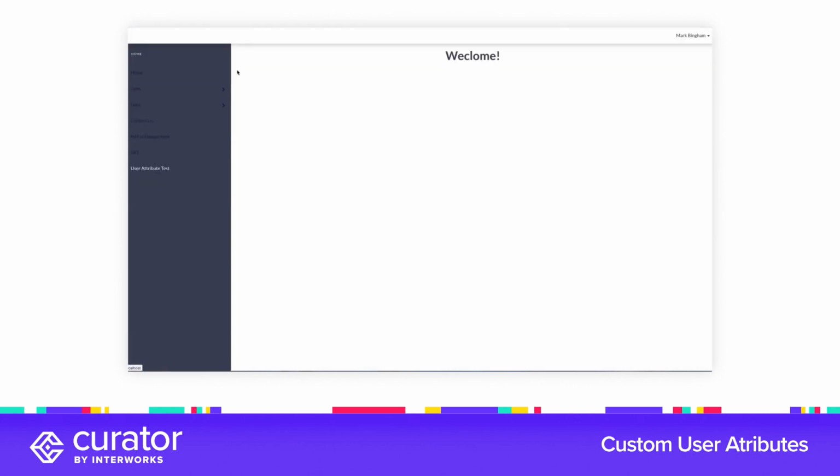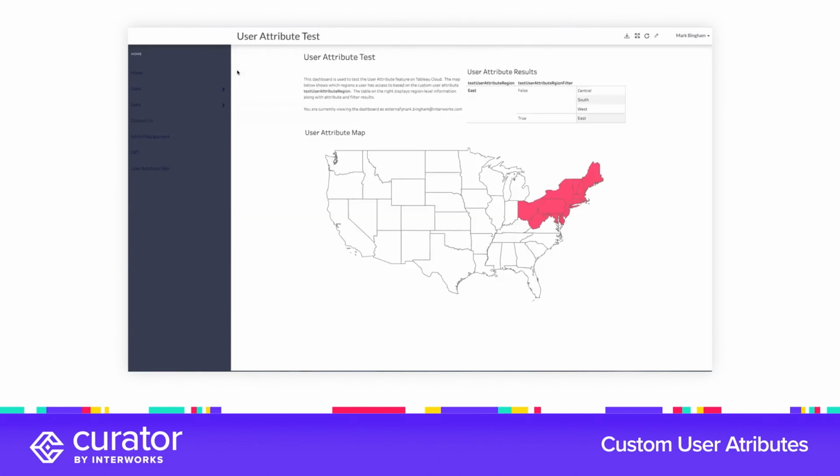The attribute will update if the user logs out and logs back in. But instead of logging out and logging back in, I just cleared the cache there. And you can now see I only have access to the East region. So it's mapping over to only looking at SAML and then passing it all through to Curator. There is some additional troubleshooting info in here that's pretty helpful.